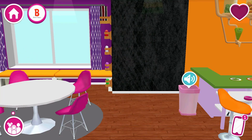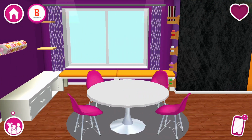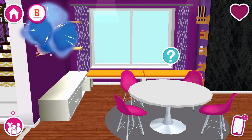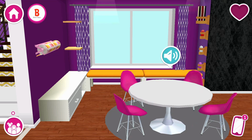There are plenty of garbage cans scattered around the house. You can always throw away items that you don't need. Don't worry, it recycles with a can automatically. My sisters and I love to hang out around the table. We haven't had a dinner party in a while. No time like the present.